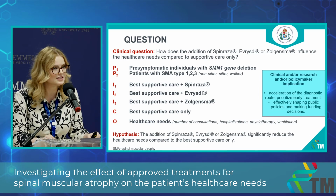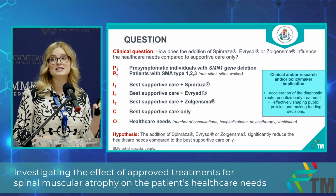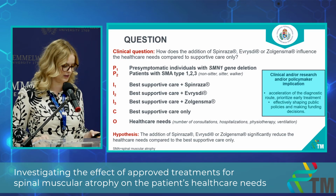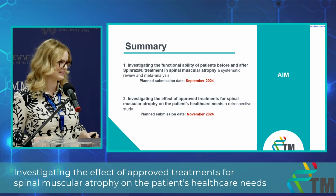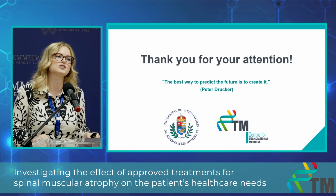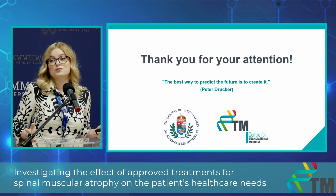Our hypothesis is that the addition of Spinraza, Evrysdi, and Zolgensma significantly reduces the healthcare needs compared to the best supportive care only. And hopefully, my two projects will contribute to addressing the different dimensions of treatment impact and allow me to finish my presentation with Peter Drucker's words: the best way to predict the future is to create it.